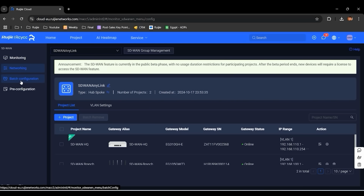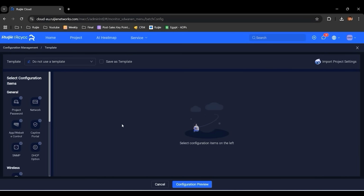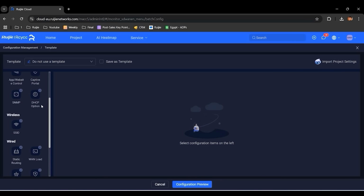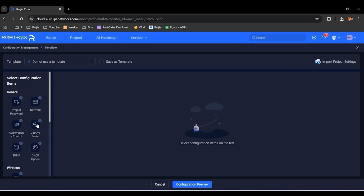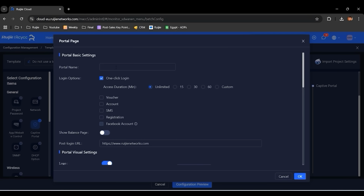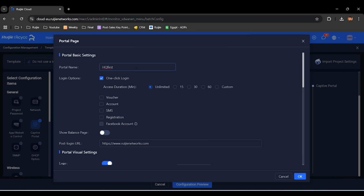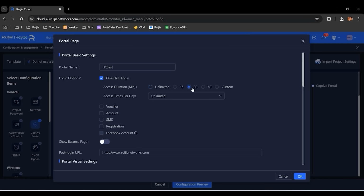Next, we have patch configuration. For example, if I click on the SD-WAN HQ, patch deliver configurations, we will have many configuration options to choose from. Let's try configuring the captive portal. Press on it. Here, we will create our page, give it a name, HQ first. I'll choose one-click login. I'll allow the client to connect only 3 minutes, and maybe it will be twice per day.